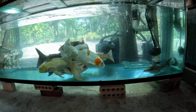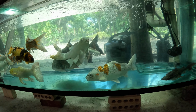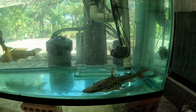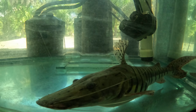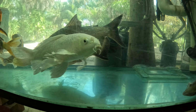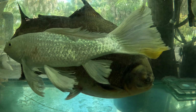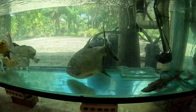One full day later, the pacu recovered, more or less, and it's swimming around now. The tig is looking also much better. A lot less excess slime. So praise the Lord, they have recovered and on the mend. And hopefully we'll live.